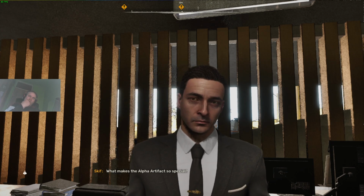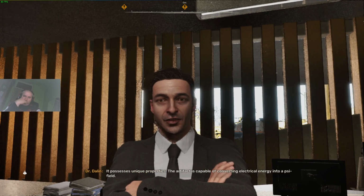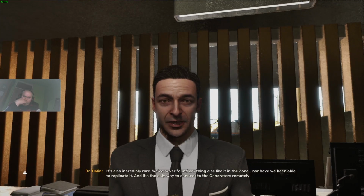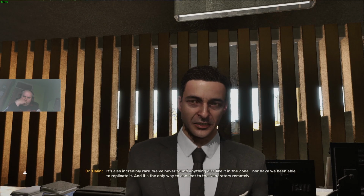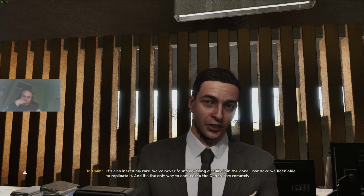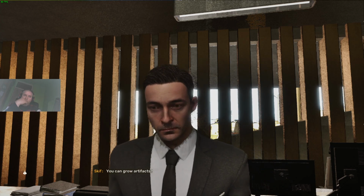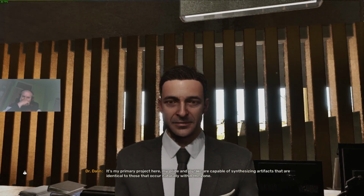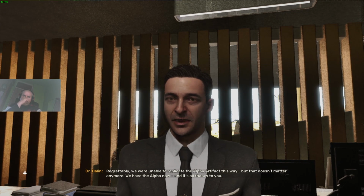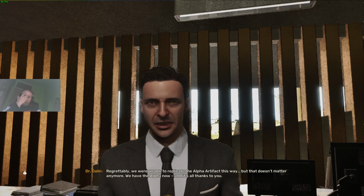What makes the Alpha artifact so special? It possesses unique properties. The artifact is capable of converting electrical energy. It's also incredibly rare. We've never found anything like it in the zone, nor have we been able to replicate it. You can grow? It's my primary project here. My pride and joy. Regrettably, we were unable to replicate the Alpha artifact this way. But that doesn't matter anymore. We have the Alpha now.